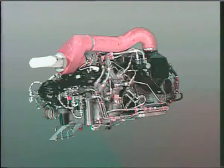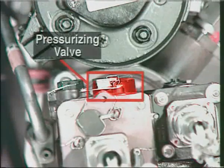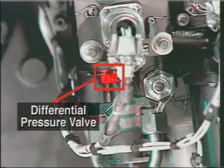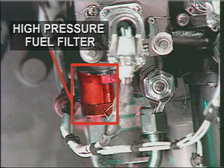The filtered fuel is pressurized by the high-pressure fuel pump. The high-pressure fuel is regulated by the pressurizing valve and the differential pressure valve. The high-pressure fuel system is protected by the high-pressure relief valve and a high-pressure fuel filter.